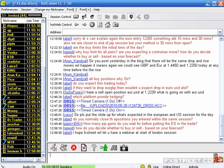How many pips gain do you wait before putting the entry stop in the trade? I explained that as soon as the position is taken, I keep the entry stop. There is no question of waiting until the position becomes unfavorable and then keeping an entry stop. That is wrong. I determine I can take only a 30 pip loss, so I keep the entry stop as soon as I have taken my position.